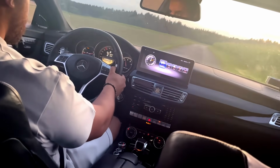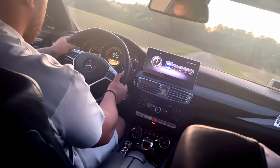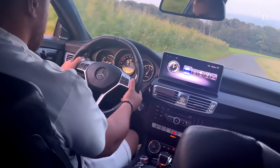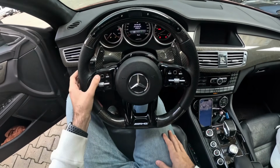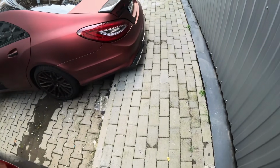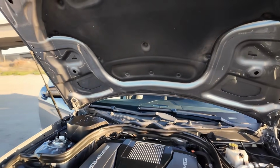And then there's the sound. Oh my God. The C218 CLS 63 doesn't just sound good. It sounds illegal. The exhaust tone is deep, thunderous, and completely unfiltered. Even with the factory setup, cold starts will rattle windows. This is the kind of car where downshifts sound like gunshots. Pops, bangs, burbles, pure AMG theater. The M157 is one of the last V8s that sounds raw, not digital or fake piped in.